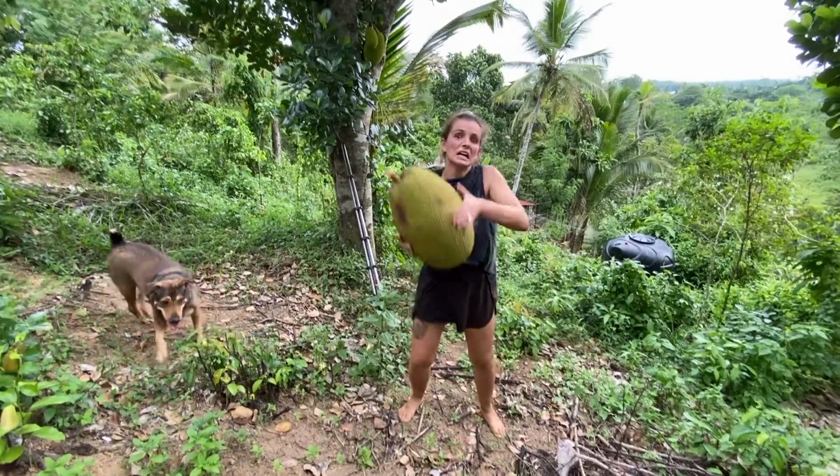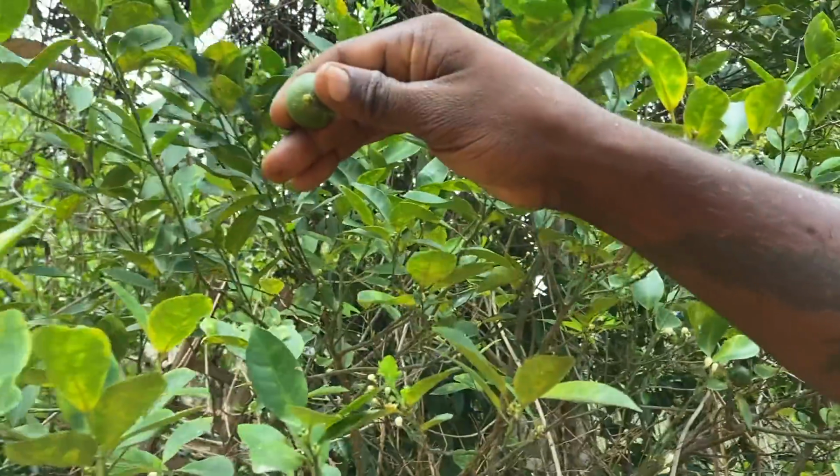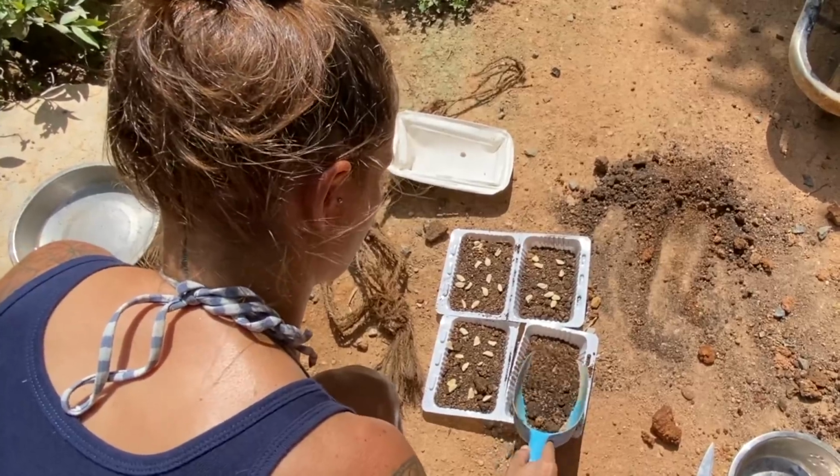So now we need to find ripe jackfruit recipes. We could make jackfruit ice cream. I don't know what else we could make, so we need to go and do some research. Let's go. This is just the start, of course. We've got so much to do, and we're so excited to get stuck right in.